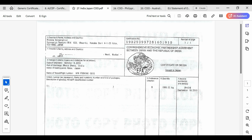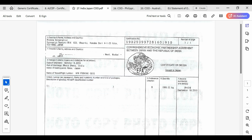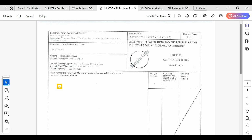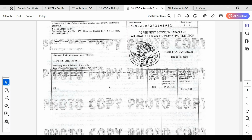There's another example over here between Japan and India, which also have an economic partnership agreement, and this one will contain similar information, including the invoice number, the quantity, quality, and packing detail of the product. Again, I repeat, the certificate of origin contains information on a shipment basis. This is the example of the economic partnership between Japan and the Philippines. And this is the example of the economic partnership between Japan and Australia.